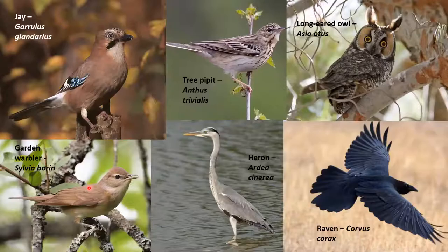A good suite of birds there. I'm sure they're better known to many of the people watching than they are to me. There's a heronry, for example. It's actually in conifers on the peninsula, the heronry is. But a range of other things which have or do breed there, like long-eared owl, raven, garden warbler, and so on. So a good range of bird species. So it's not just invertebrates.